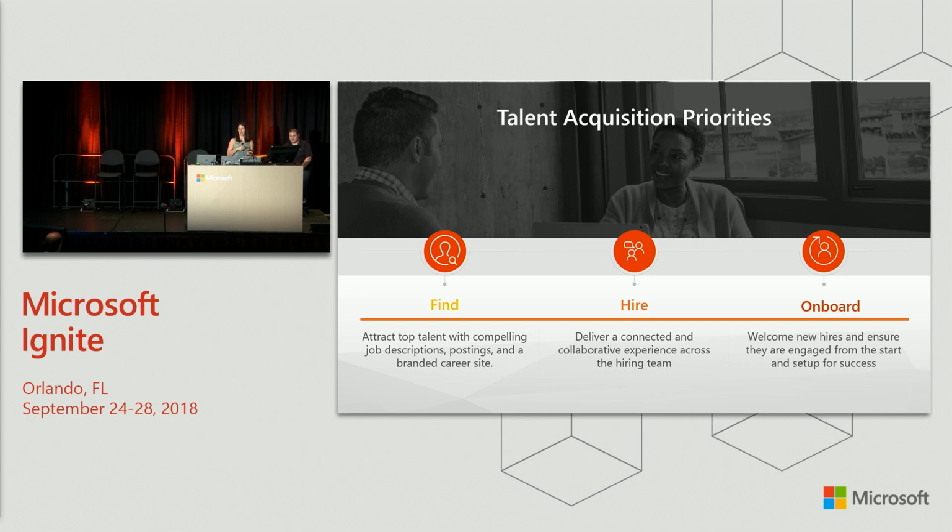And then finally, onboarding, again, not from the day that you start on the team, but before you even join. Make a candidate feel really welcome and have clear understanding of what they should be expecting to do in the upcoming time.